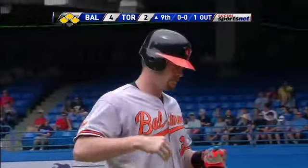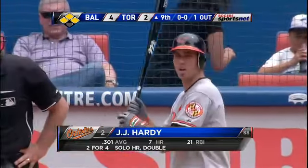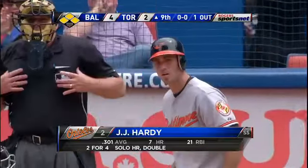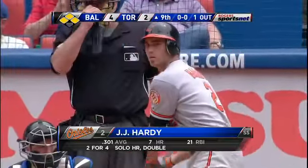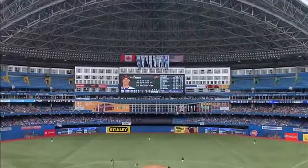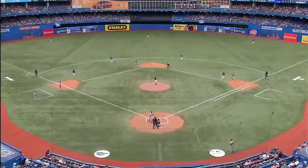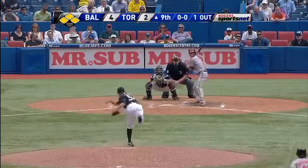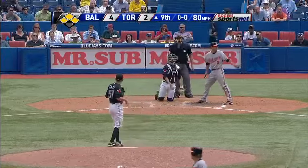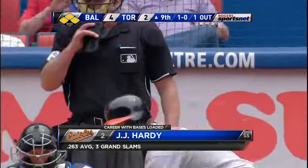So Kemp gets the first man of his appearance. Now a double play would be just what the doctor ordered. Blue Jays have turned three double plays today. J.J. Hardy's had another good day at the plate, a double and a home run. He has reached base in 22 of his last 23 games, so he is really locked in. Extended his hitting streak to 9 games with that bloop double in the third inning. He's had 4 doubles and a home run in this series.